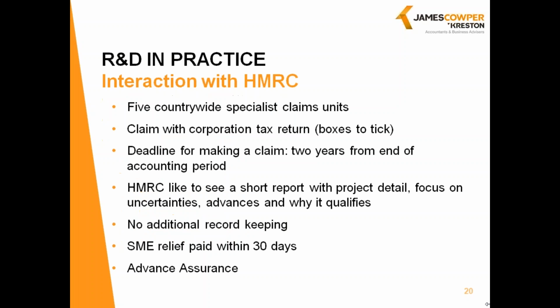In terms of practical assistance, HMRC like to engage on R&D. They are very keen to assist. They have specialist R&D claims units where people are specialised in R&D, so they deal with R&D claims. If you're very large, they say go through your customer relationship manager. But typically, most companies will engage with a specialist who is consistent in their approach because all they do is R&D claims all day.